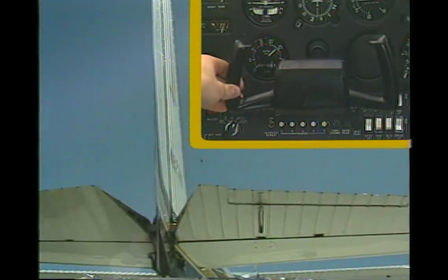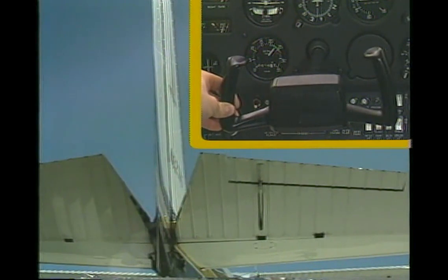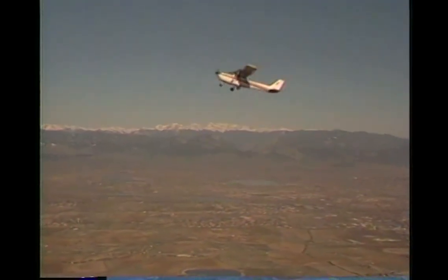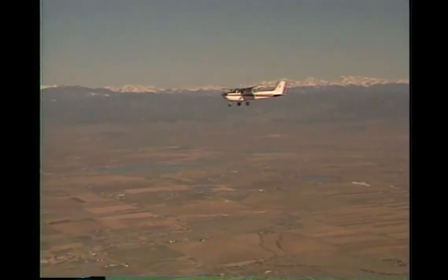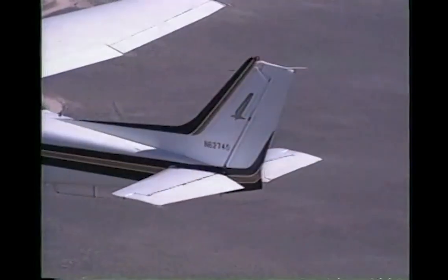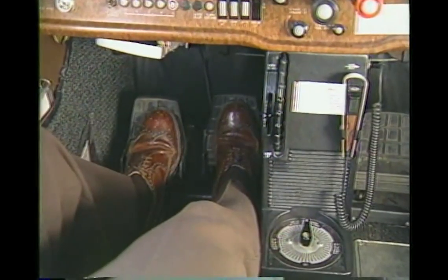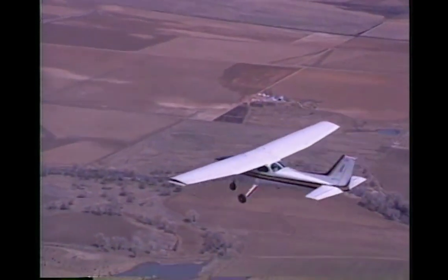When you apply aft pressure on the control wheel, the trailing edge of the elevator deflects upward, producing a down force on the tail of the airplane. This in turn causes the nose of the airplane to pitch up. Forward pressure on the control wheel has the opposite effect. The trailing edge of the elevator is deflected downward, which pushes the tail up, causing the nose to pitch down. The rudder is the movable surface attached to the vertical stabilizer. It is controlled through the use of pedals located on the floor of the cockpit. Applying rudder pressure swings the nose of the aircraft left or right in a yawing motion.